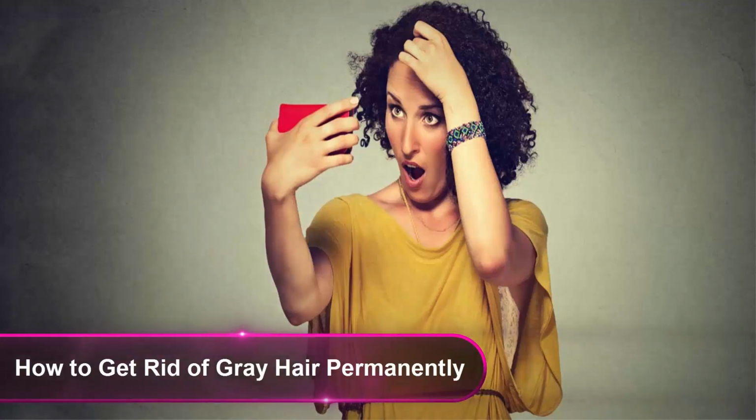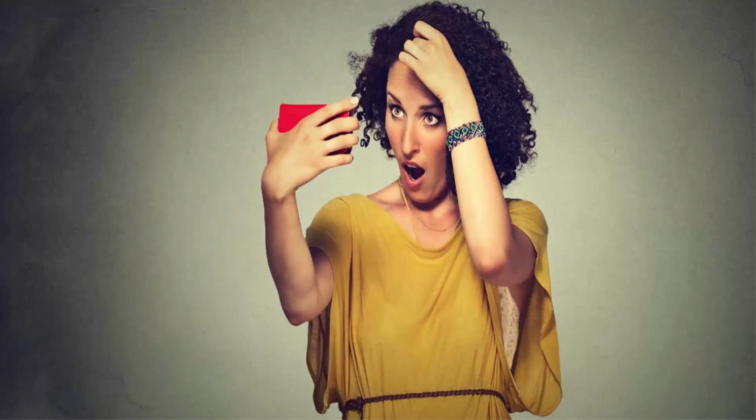13. How to get rid of gray hair permanently. Are there ways to get rid of gray hair for good? Graying is considered normal with age, but I would not be surprised if someone was looking for how to get rid of gray hair permanently. It is not always welcome for everyone.